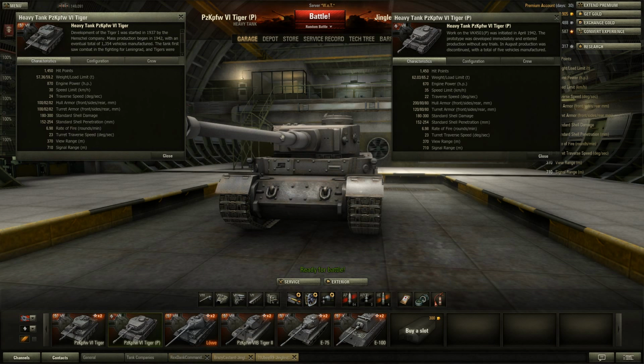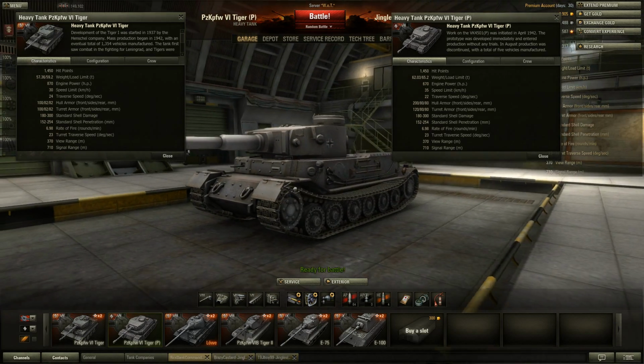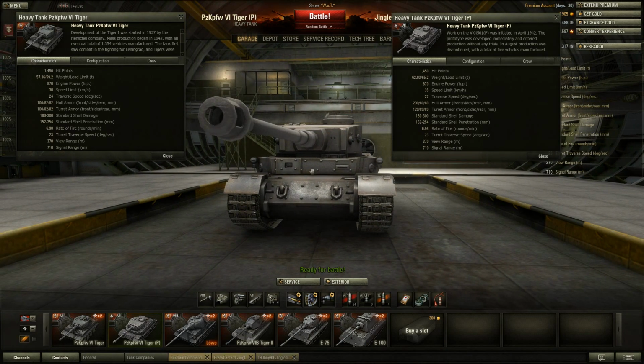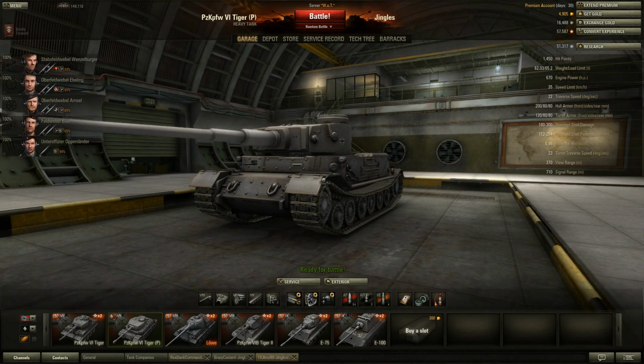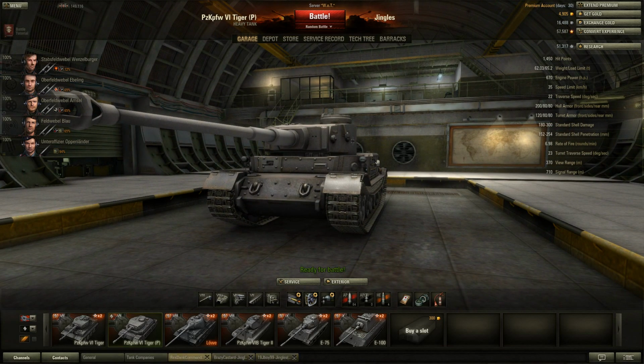I mean, you could take that thing, give it one of the 105mm German guns, and it would be a decent tier 8 heavy tank. That's how good the Tiger P is. So why do so many people play the Tiger H instead of the Tiger P? Well, to answer that question, you have to look at the research tree.